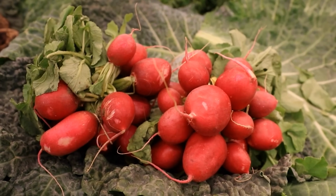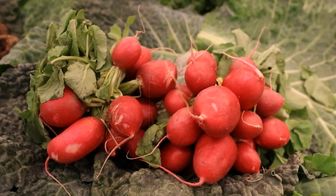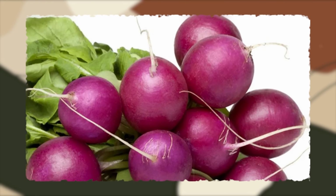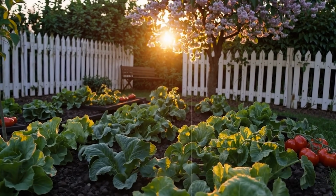Some varieties even acted as natural pest repellents, protecting neighboring crops from insects. When every garden row needed to provide maximum value, these multi-purpose giants earned their place in American gardens, a practical approach to food security that modern single-use vegetables have unfortunately replaced.